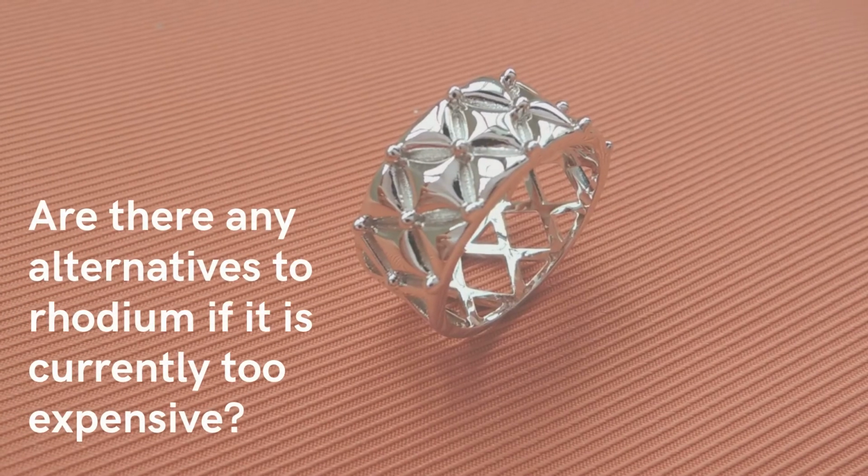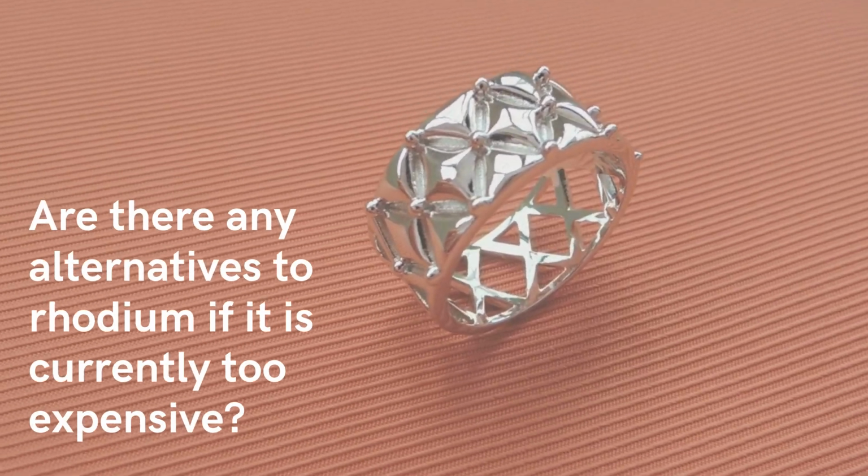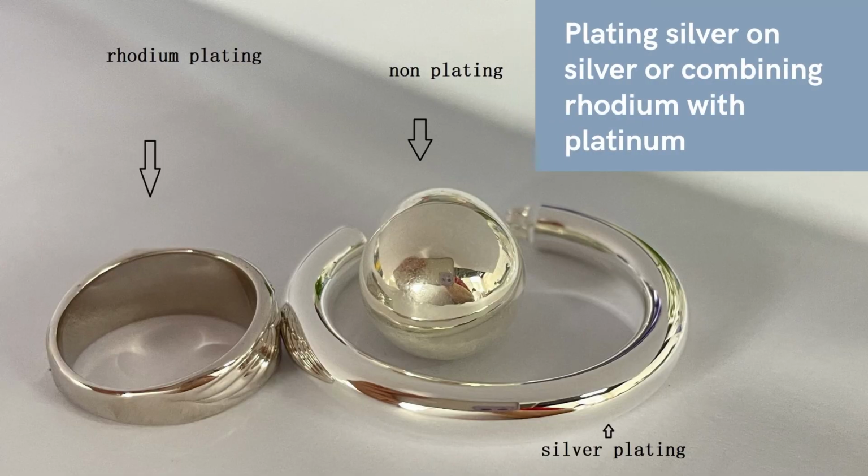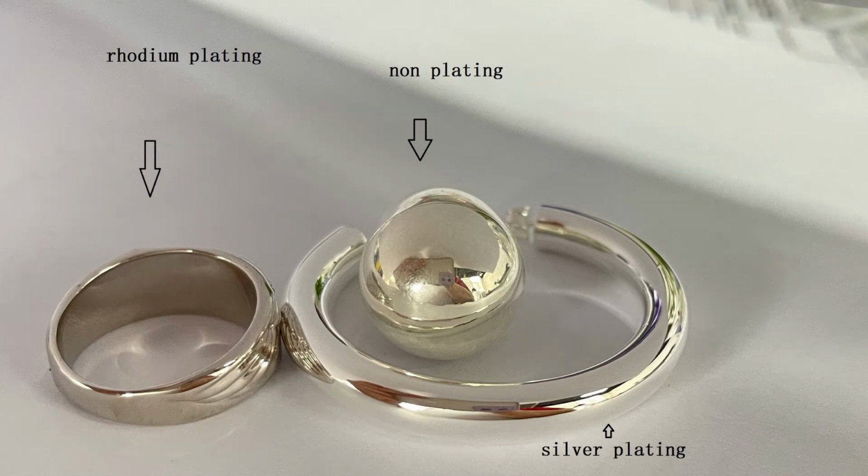Are there any alternatives to rhodium if it's currently too expensive? Our jewelry experts recommend plating silver on silver or combining rhodium with platinum for a more budget-friendly option. There is no one-size-fits-all solution.